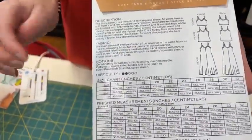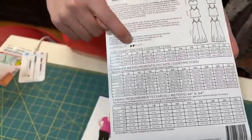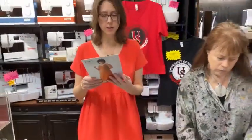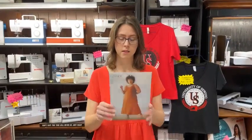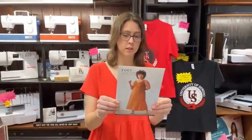And the difficulty of this looks like, I would say, advanced beginner. It says you can use medium weight knit fabrics with 25% or more stretch, so cotton spandex blend, t-shirt jersey, and ribbed knits. This is so cute. I think I'm going to have to try my hand at making it. It would be a nice one. I agree with you. I wonder how many pieces are in it. Doesn't look like it would be that many.